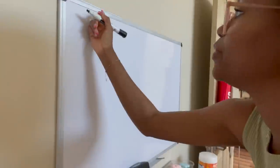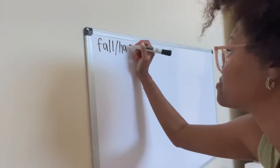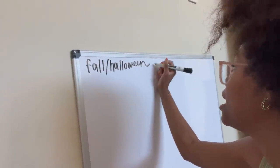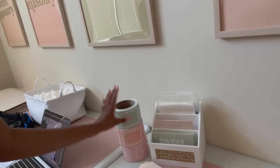So y'all, I just went ahead and previewed the fall/Halloween collection, and it's looking really, really good. But there are some items that we will need. We don't have a lot of these little postcards, especially within the fall colorway, nor the tape in the fall colorway. So I need to order.